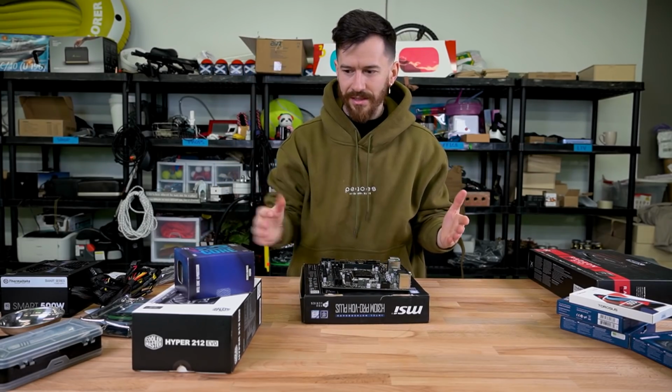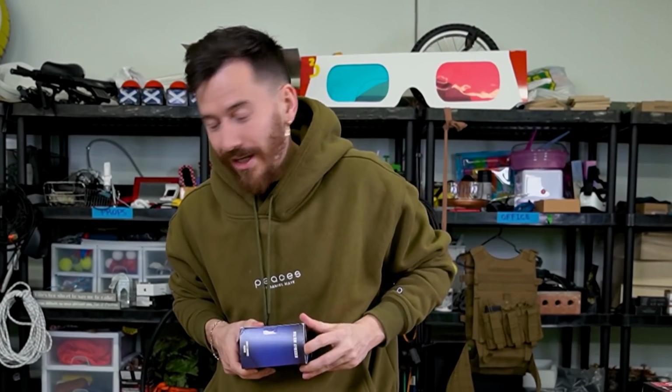I think the first step is attaching our CPU. We're winging it. Sometimes that's how you gotta learn.